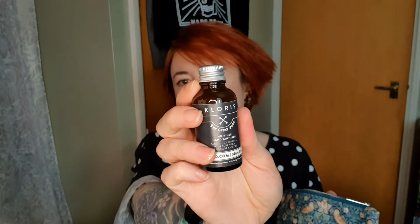And in here I've got some hand sanitizer, and that's from the Great Frog in London. I've got a little hairbrush, which is silly because I don't have much hair, but it's one of these little Denman miniature ones. I've had this for about 15 years. It's really old, but I love it so much. What else have I got in here?